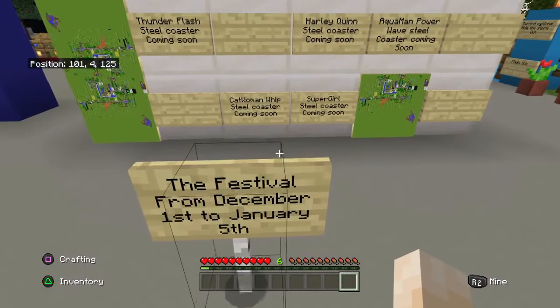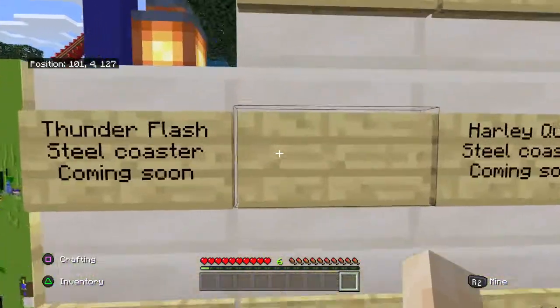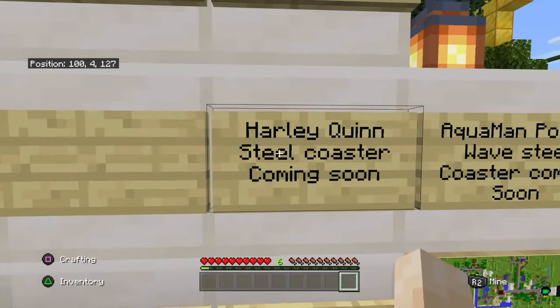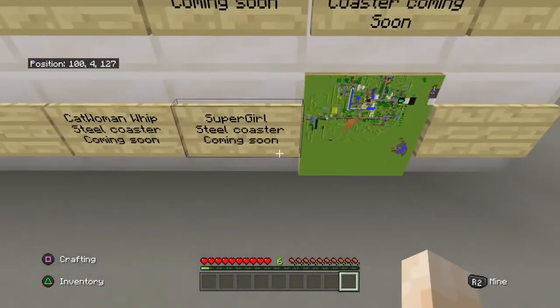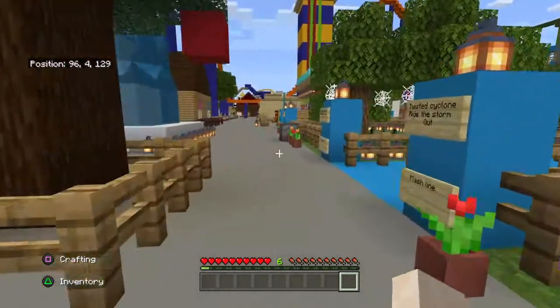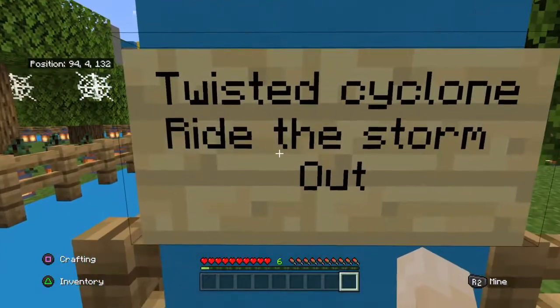We are in the Christmas edition, the festival from December 1st to January 5th. And then these are the new rides coming soon: Thunderfly, Harley Quinn, Aquaman, Power Wave, Supergirl, Catwoman Wave, and more. Are you excited? The first ride on the list is the Twisted Cyclone.